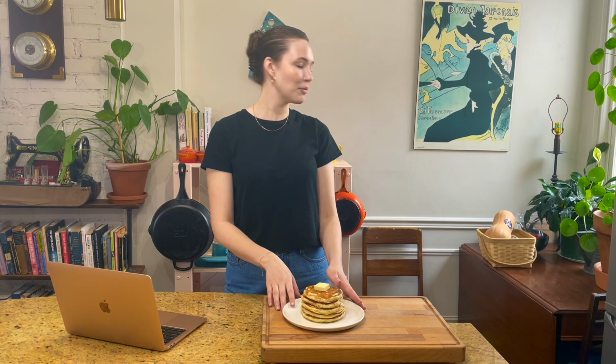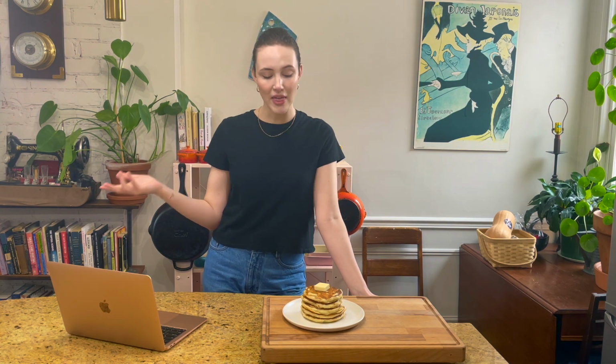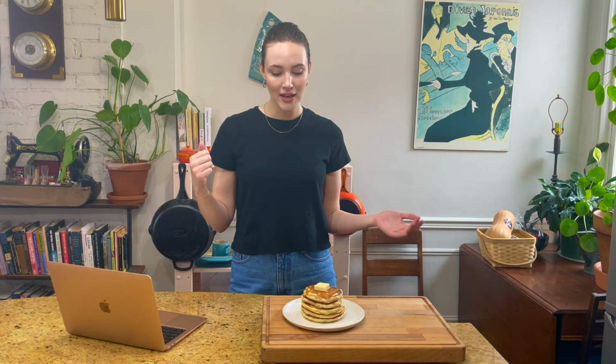It is February. It is a very dreary, snowy winter day, but we are going to be making something that brings joy to whoever eats them, and that is pancakes. I love pancakes. They're definitely a childhood favorite for me, and I take them seriously.